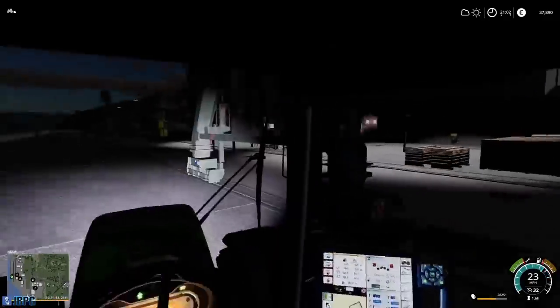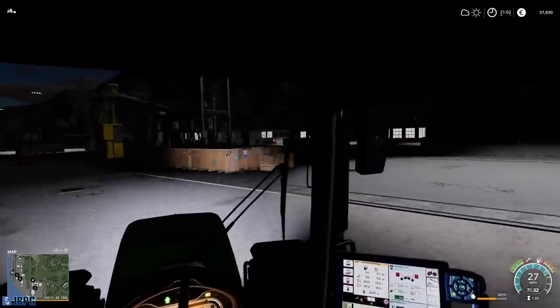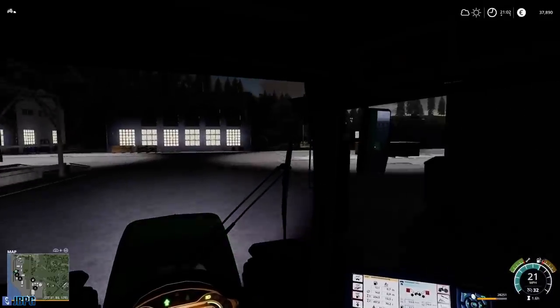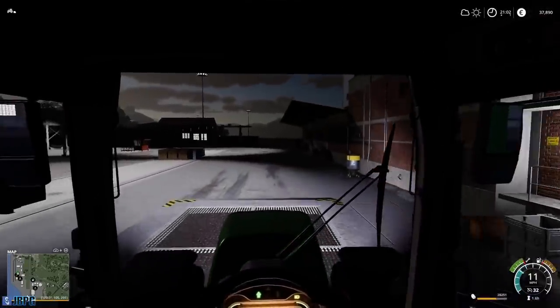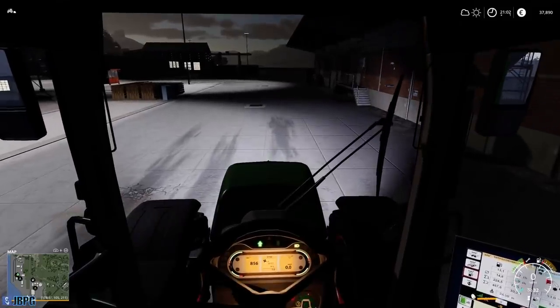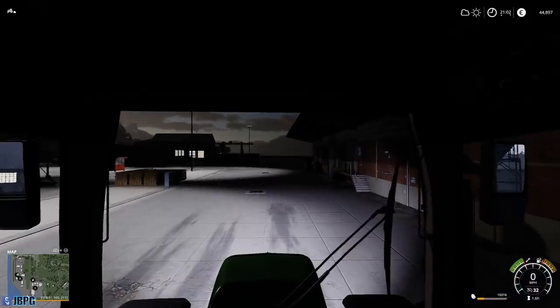Now it's the other side of that building, I think, if memory serves me correct. So let's swing our way around here. Ooh, crates came out of nowhere. There we go. There's the sell box. So, how much can we get? Money's going up. That's good.